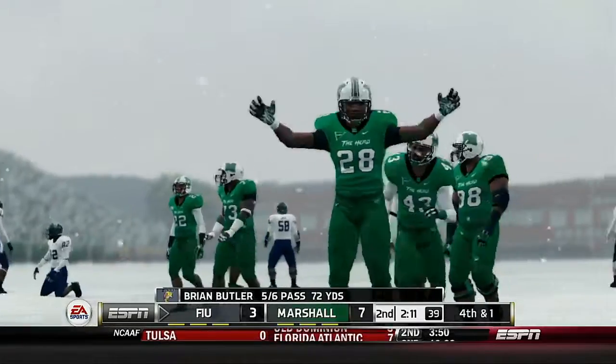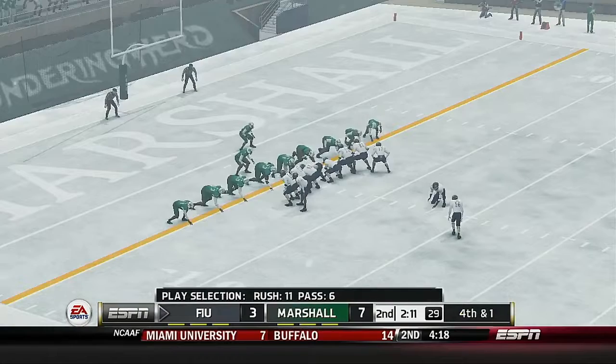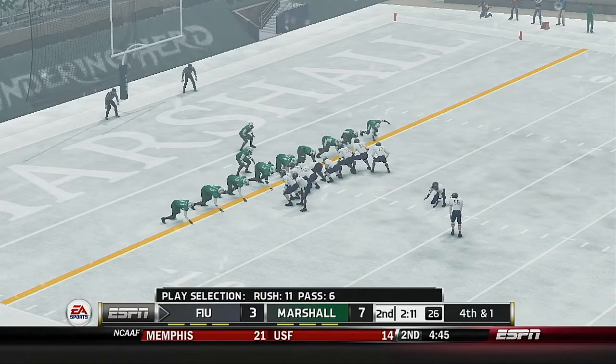And he just gets rid of it. Great job by the defense of getting after that quarterback. And right now, I think they've got him with some happy feet. He appears to be a bit rattled.